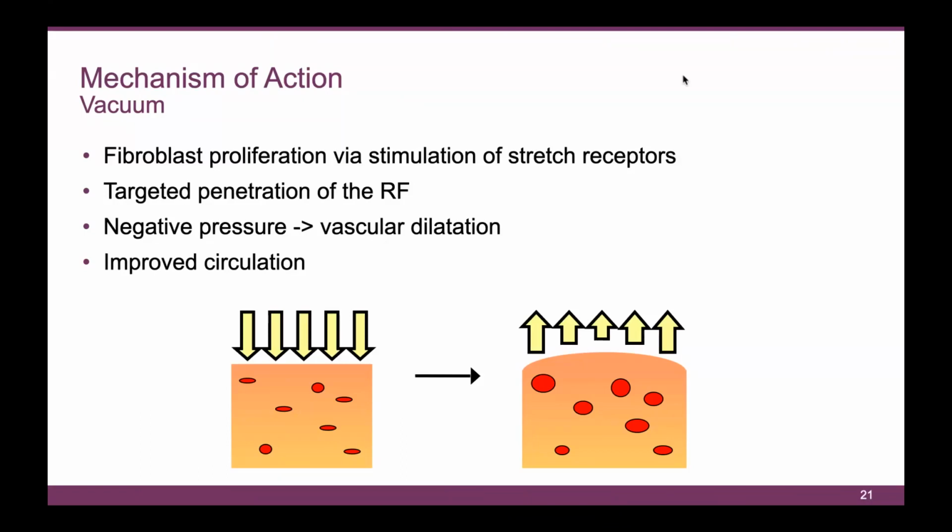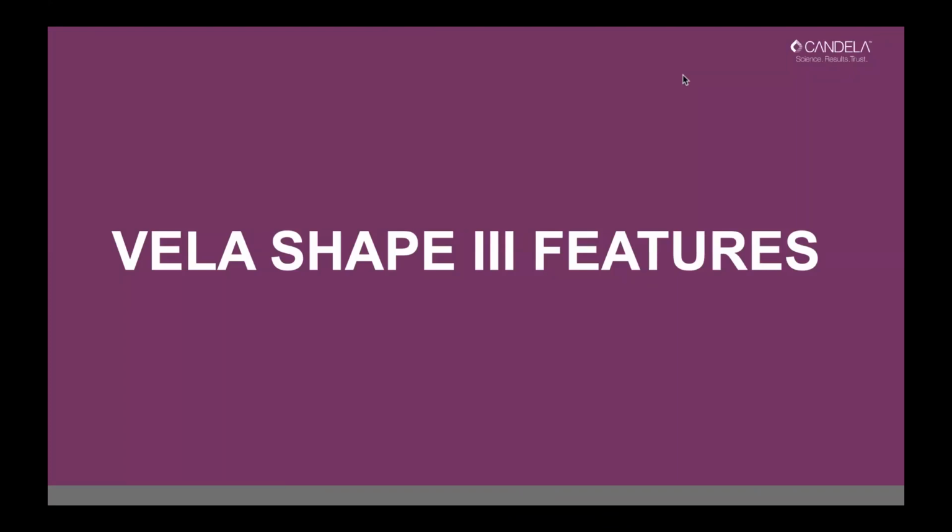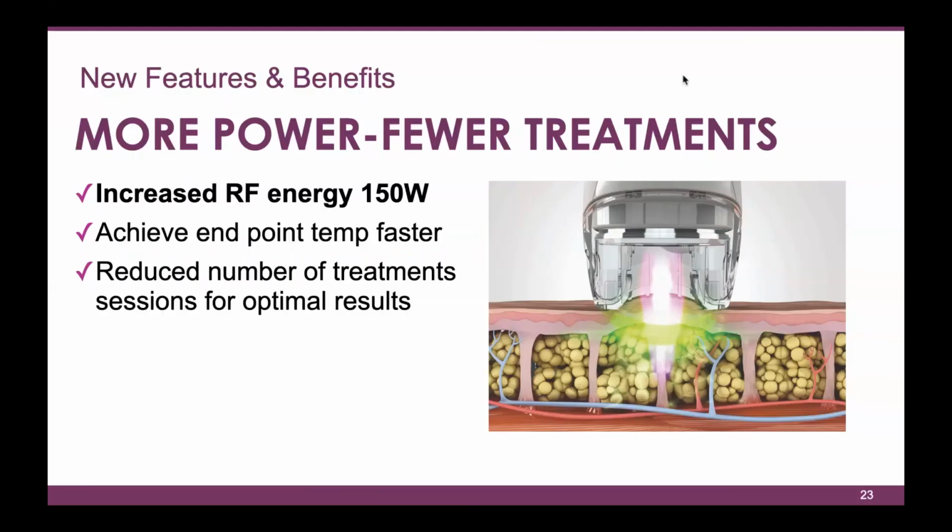So we have the target penetration of the RF, then the negative pressure, which produces vascular dilatation, and with that we also get an improvement in the circulation. So that's the vacuum itself. So what features do we have on this new Vela 3 to make it different for those of you who have a 1 or 2? The RF is obviously much more powerful.